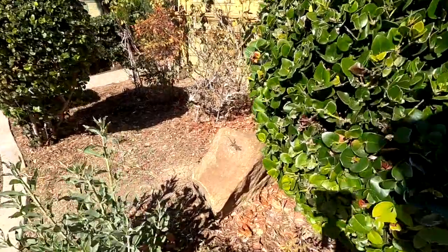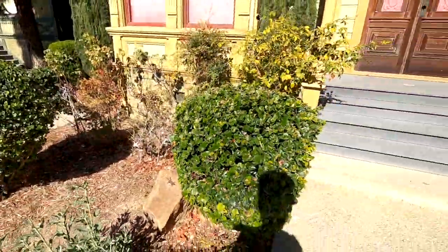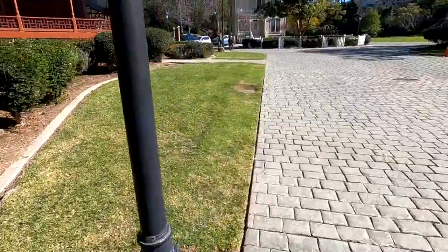Hello, lizard. He's getting a suntan. Do you think they're everywhere? Yeah, lizards are everywhere. That's a Southern California lizard. He's just chilling.